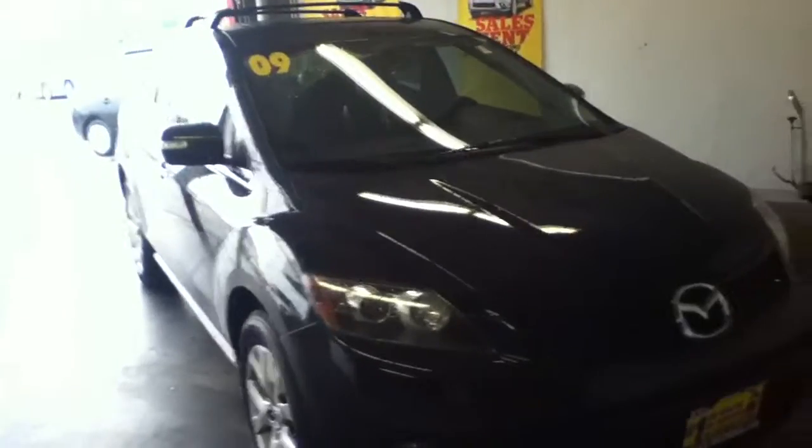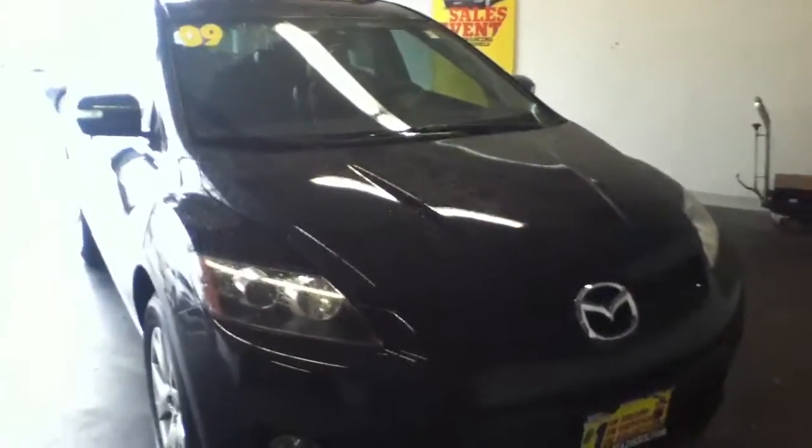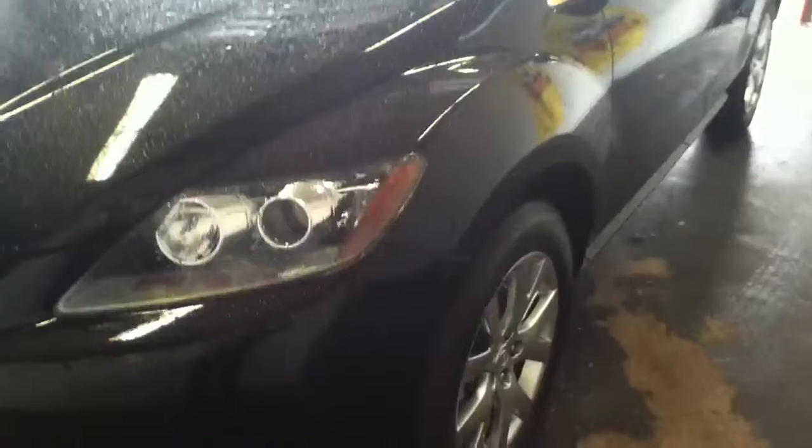Doing a quick walk around video for you on our beautiful 2009 Mazda CX-7. As you can see, overall, the vehicle is in excellent condition. There's no major scratches or dents on the vehicle. There's excellent tire tread left as well. There's brand new tires all the way around.